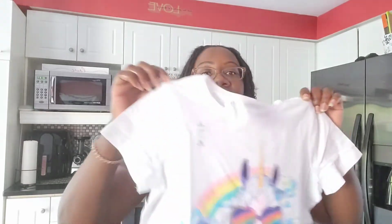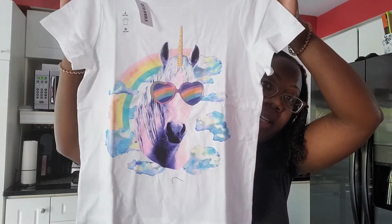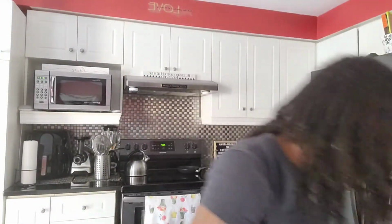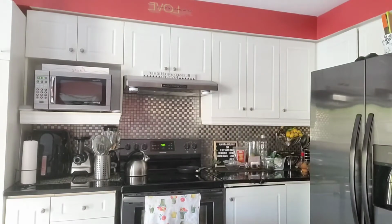And then I got this really cute unicorn tee. I actually got two. I got one for my niece and one for Ariana. These were really, really clearanced. They were like three something, guys. And this Are We There Yet? It was giving me summer trip vibes, even though gas prices are crazy high, but hey. We might go on a trip or two.